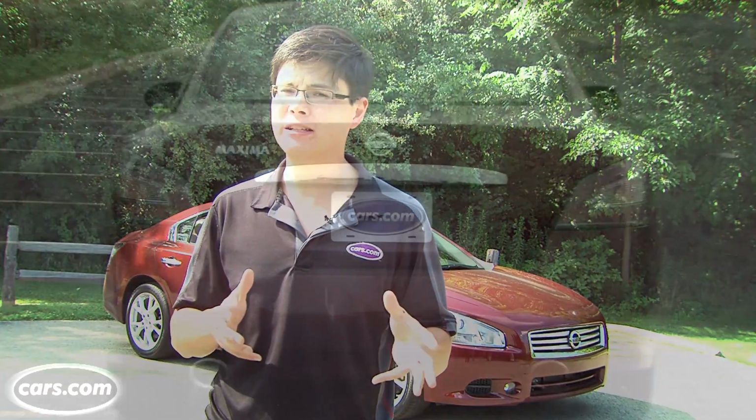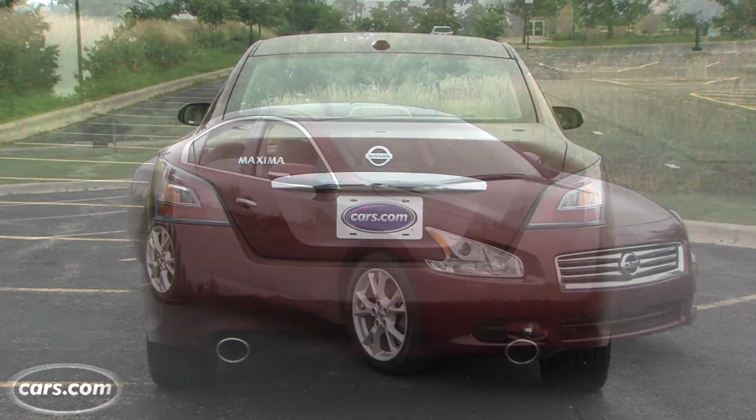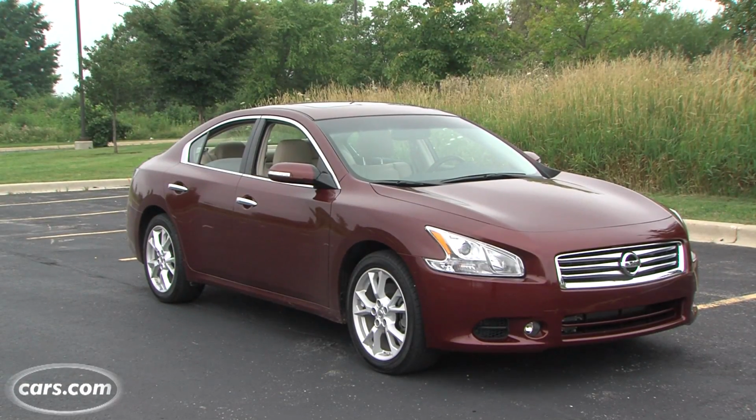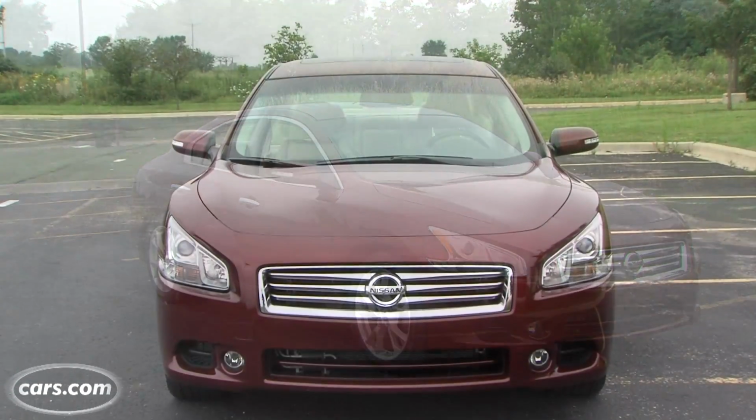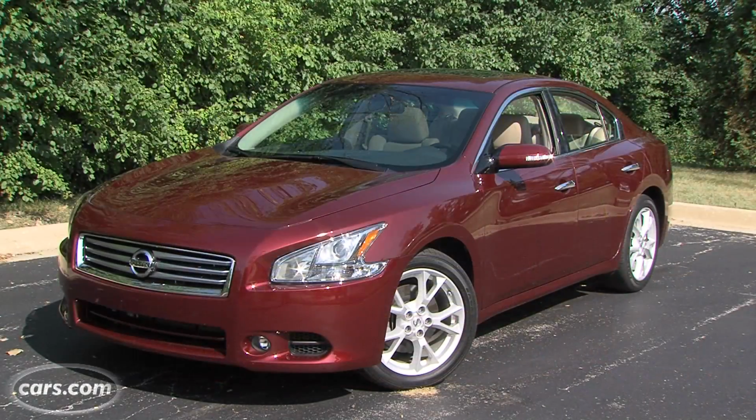Now, the automaker does sell about 7 Altimas for every Maxima, so clearly the Maxima is a bit player in Nissan's lineup. Now, Nissan does need to improve the standard technology in this car as far as standard features. It also needs to add room to the Maxima. One of those things Nissan can do in this generation. The second will require a full redesign.